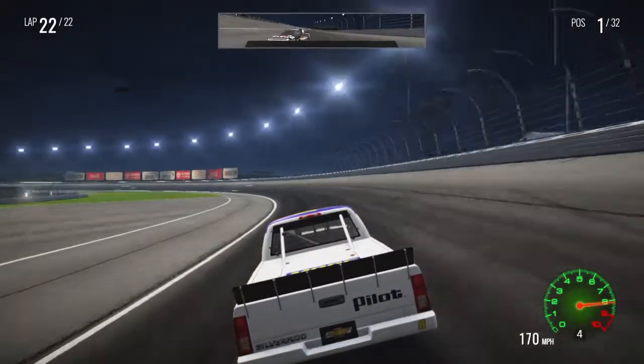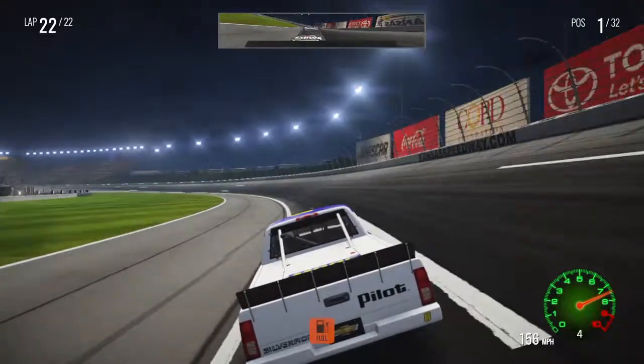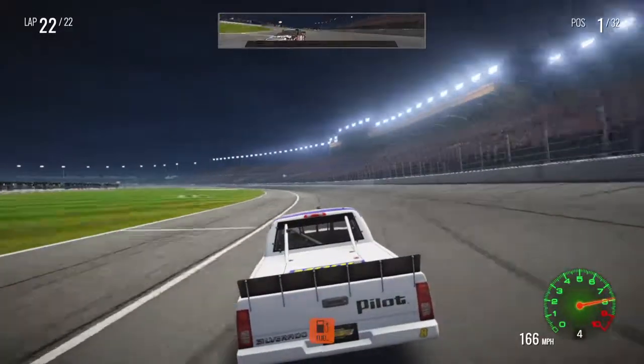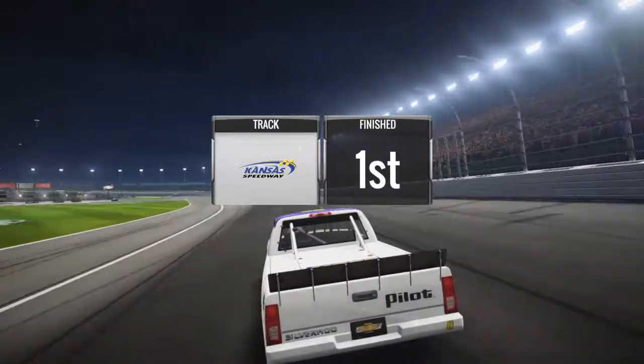3 and 4 for the final time. Gragson really pushing that bottom. Low on fuel, but that's all right. Coming out of turns 3 and 4. It looks like I'm going to win here at Kansas after a very hard-fought battle.